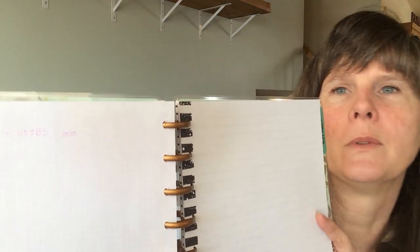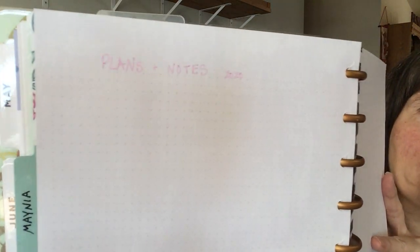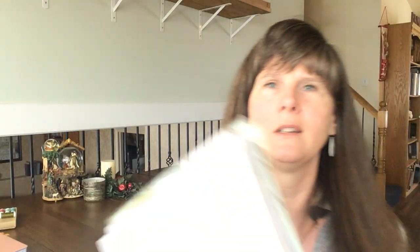And then these are my pages where I'm keeping track of ideas of projects that I'm thinking maybe I'll start for Mania, and which ones are going to go with which month.